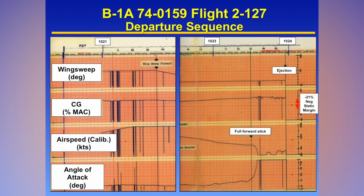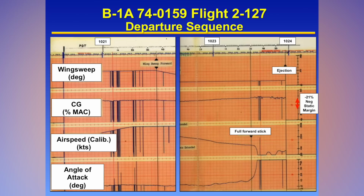There's a break in the sequence. That's just so that we could get it all together on one chart, because these strip charts were long, and we chose the right format to fit it all on one chart. But everything in between those two timeline events was just normal operation. The airplane was doing what it was supposed to do, and the wing was sweeping forward. It made it all the way forward to 15 degrees.